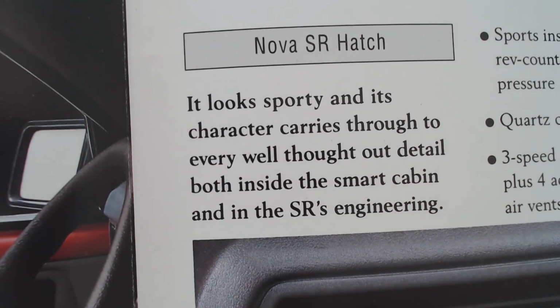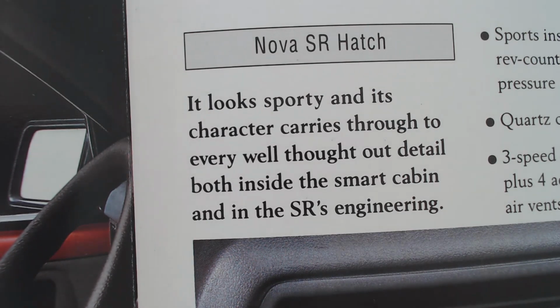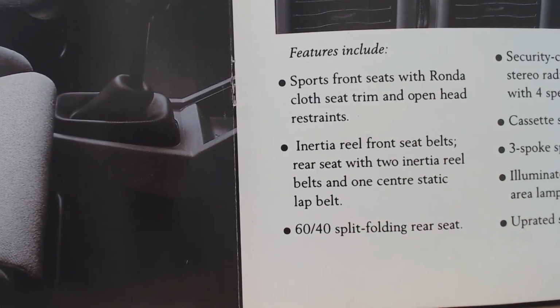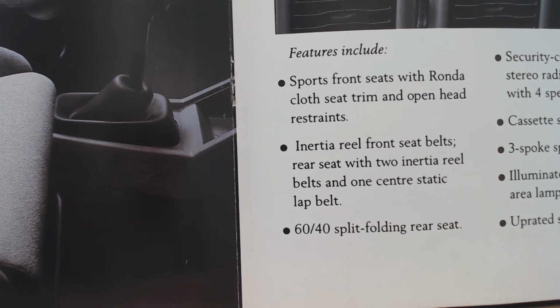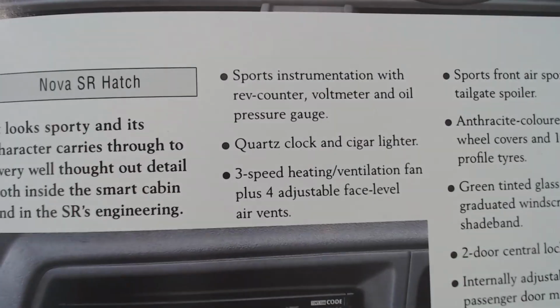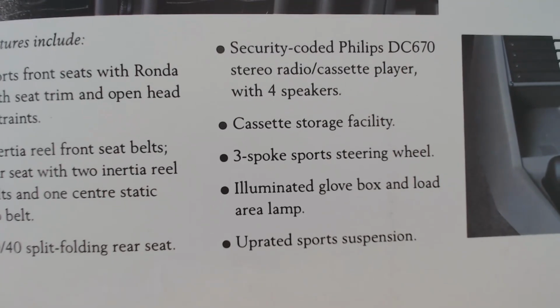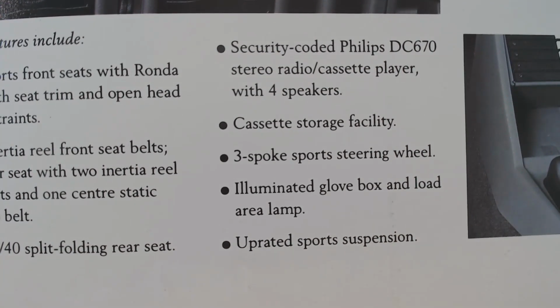It looks sporty and its character carries through to every well thought out detail, both inside the smart cabin and in the SR's engineering. Features include sport steering wheel, Ronda cloth seat trim, open head restraints, inertia seat belts, etc. 60/40 split seats. Sports instrumentation, rev counter, voltmeter and oil pressure gauge, quartz clock, cigar lighter, 3-speed heating, ventilation, etc.